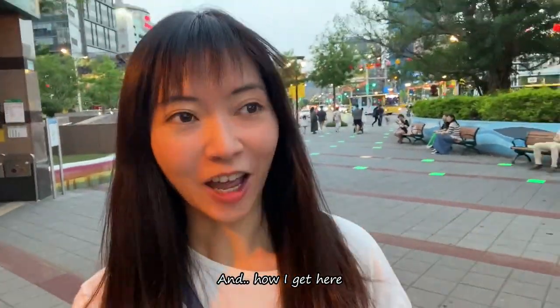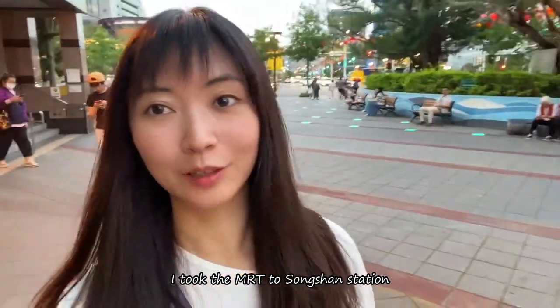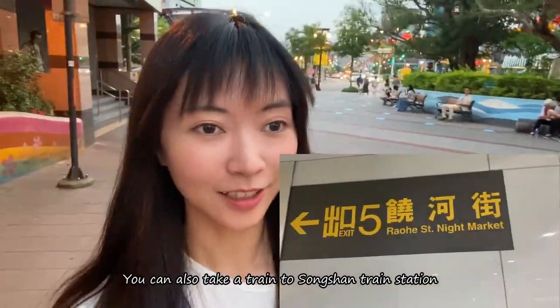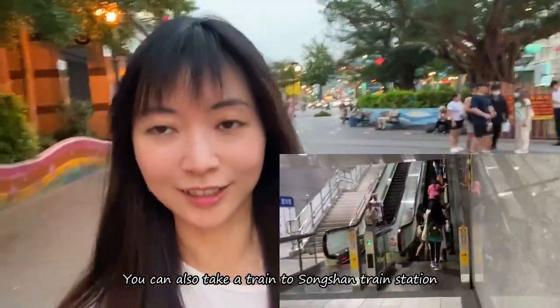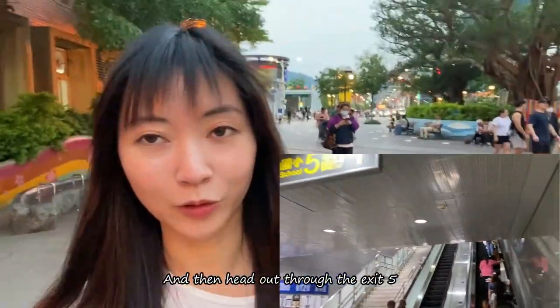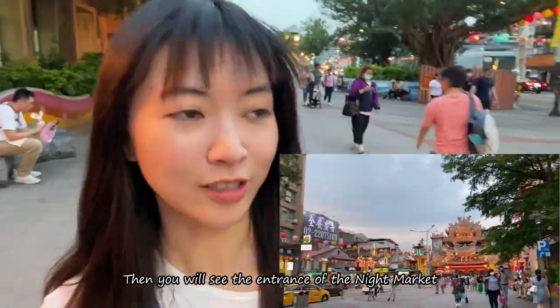And how I get there, I took the MRT to Zhongshan station. Or you can just take a train to Zhongshan station and then head out through exit 5. Then you can see the entrance of the night market. Yeah. Here I am!